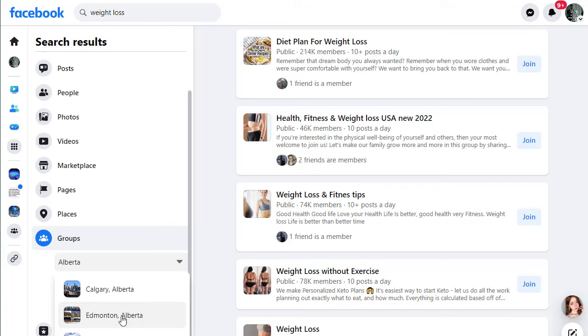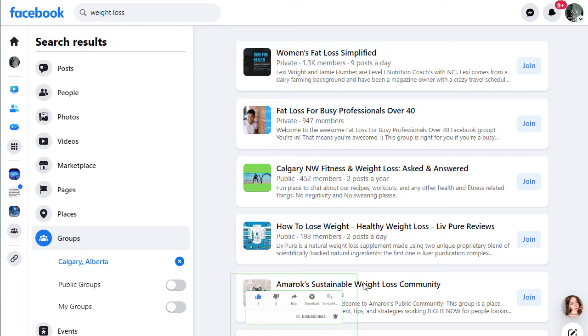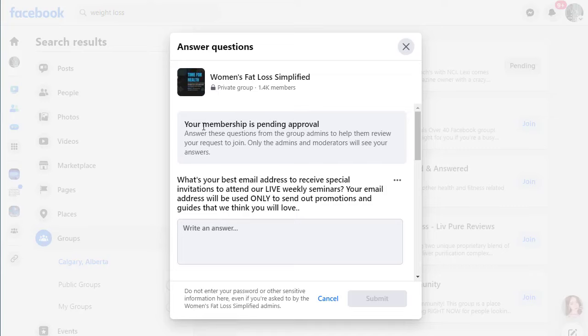Once we click on these right here, all the groups related to Alberta or an Alberta city, for example, will pop up right here, and we can simply join these groups. Some of the groups don't need anything, you simply click and join. But some of the groups have questions that you need to answer, and after that they will approve you to join.